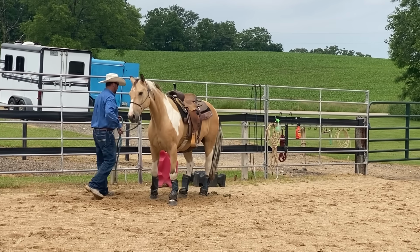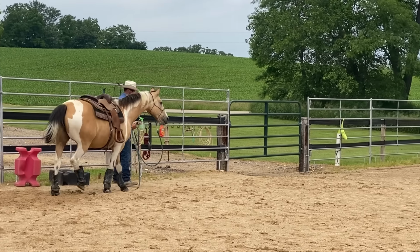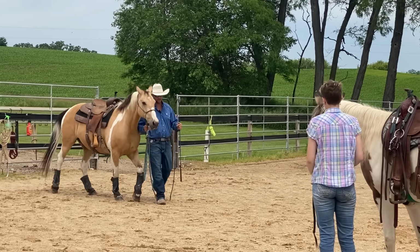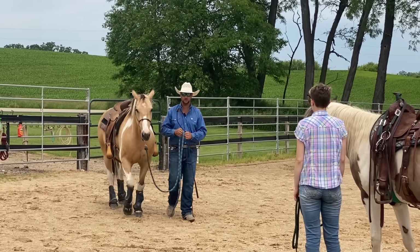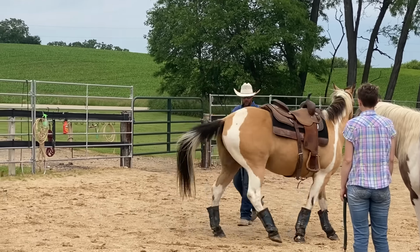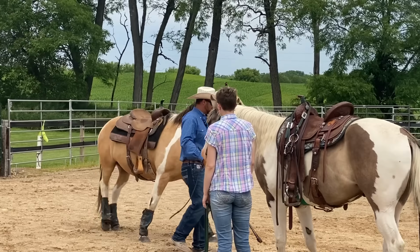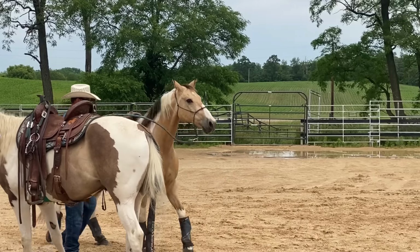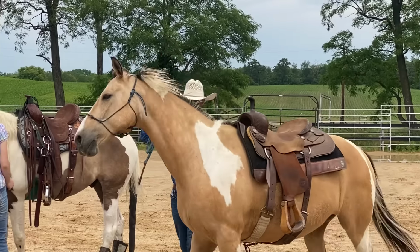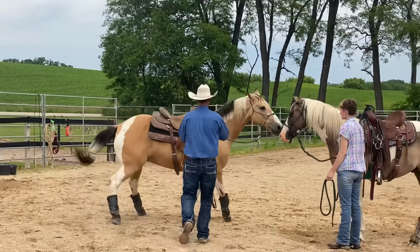So I'm going to bring him over by Diesel, and then we're going to put him to work just a little bit. There's not a real specific exercise or maneuver that we need to do. It's more that I just need him to be a little bit uncomfortable when he's by Diesel. So I'm just going to maybe ask him to side pass around Diesel, maybe do some changes of direction. So I'm just asking him to move his feet here as we go.